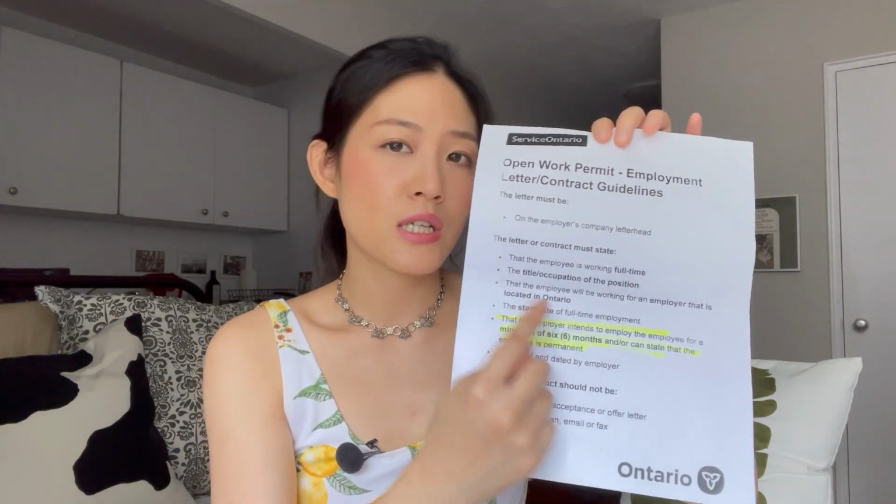And there's some things that need to be stated in the letter itself, which is number one, that you are working full-time. So you cannot get OHIP if you're just working part-time. It also needs to have the title or occupation, your position at the company, and it also needs to state that you as the employee will be working for an employer that is located in Ontario. So you cannot apply for OHIP but you're working in Vancouver, for example.